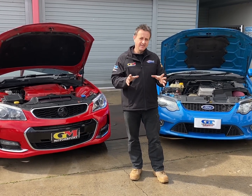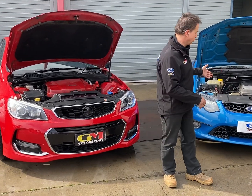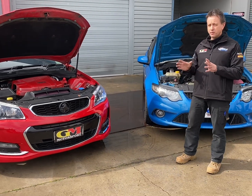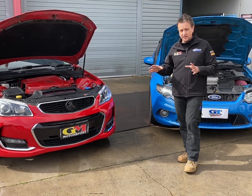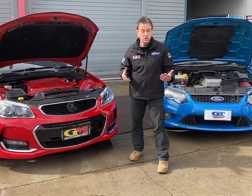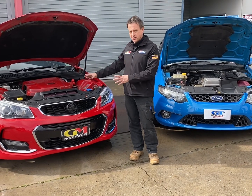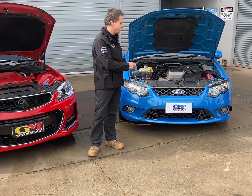But today, we're focusing on the old red versus blue. So the Ford versus the Holden. Today we've decided we've got two identical, naturally aspirated cars. When I say identical, obviously they're not the same. They're a Holden and a Ford. But we have an OTR, and we have obviously a colder intake on the Barra.